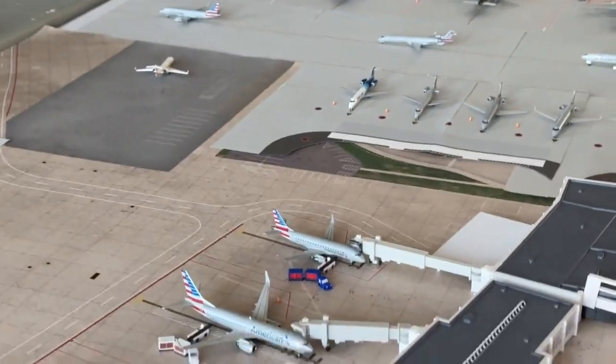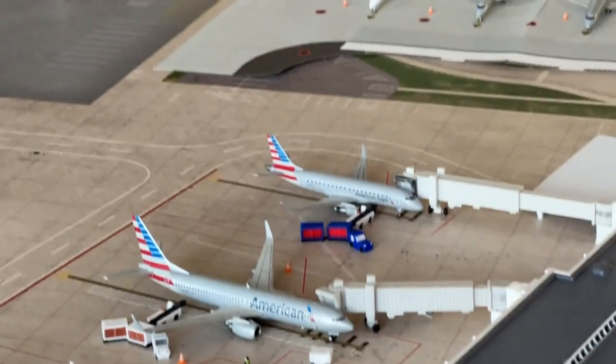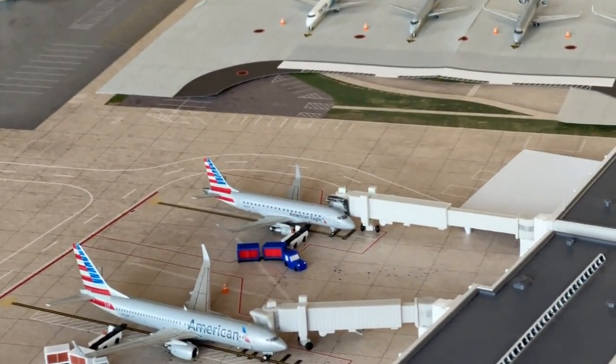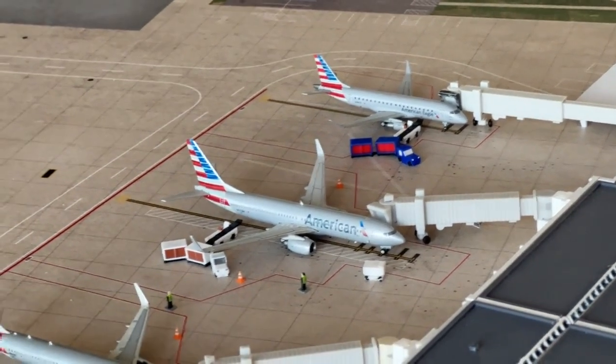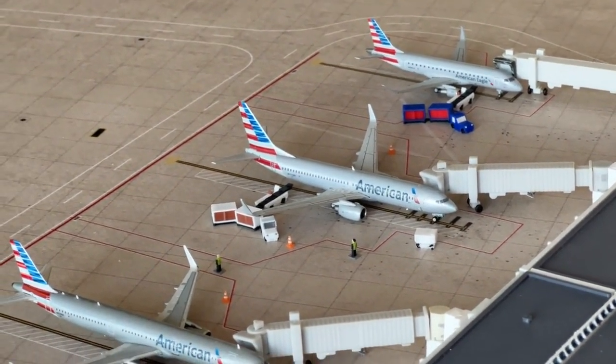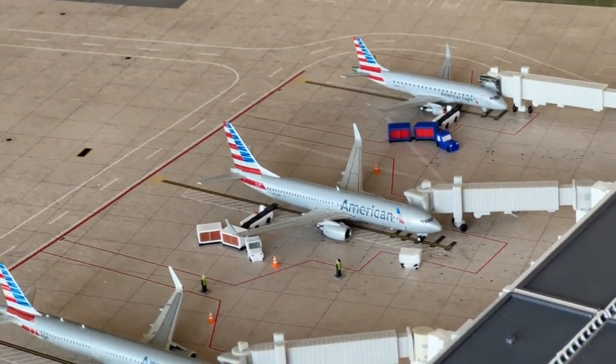Okay, next we have over there, starting with these A gates, we have an American E175. This aircraft is getting serviced here and is going to be making a flight over to Raleigh-Durham and came in earlier today from Calgary. And then we have this American Airlines 737-800. This aircraft's coming in from St. Louis and now is going to be making a flight today over to Puerto Vallarta.